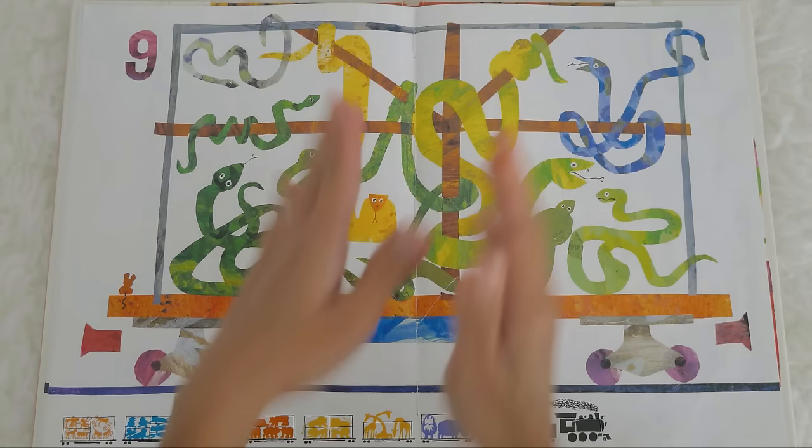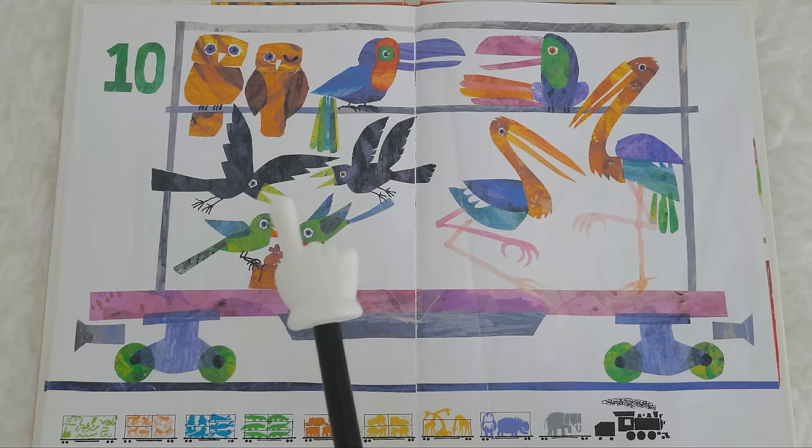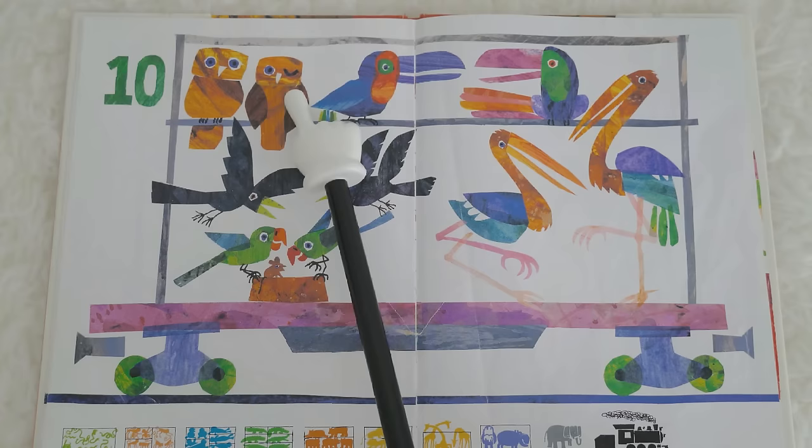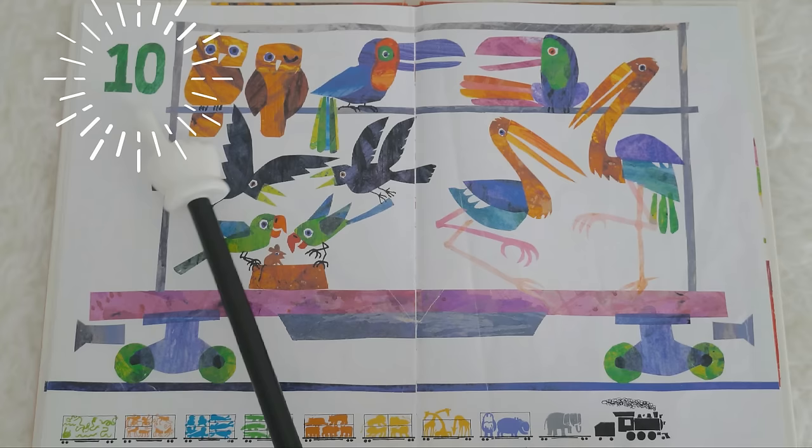Wow, do you know what these are? These are all types of birds. Let's count how many birds we have here. Are you ready? 1, 2, 3, 4, 5, 6, 7, 8, 9, 10. How many birds do we have here? There are 10 birds. Show number 10 using your hands.